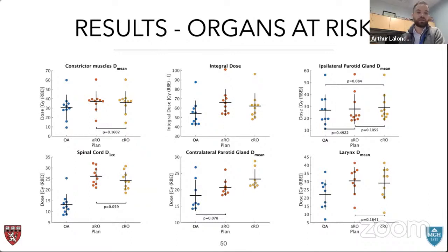First, by comparing the 2 robust optimization approaches together, we can see that we had improved target coverage using anatomical robust optimization. Interestingly, this superior target coverage compared to classical robust optimization is not obtained at the cost of a higher dose to most OARs. There were no statistically significant differences between the dose to most OARs using either approach. However, the integral dose to healthy tissues was increased using anatomical robust optimization, which was something we were expecting. The more robust the plan, the bigger the integral dose usually is.